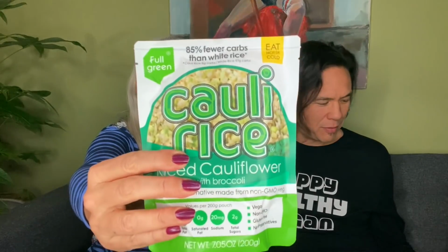It's Kali rice. It looks like it's pre-cooked. Riced cauliflower with broccoli, 89% fewer carbs than white rice. Well, yeah, because it's cauliflower compared to a grain. Eat hot or cold. Well, since they invited us, I mean, we don't have a fork in here, but I guess we could just eat it primitive. Oh, I really smell it. Wow, it has a distinct smell.